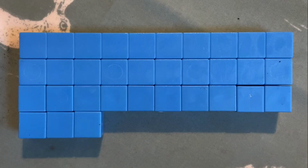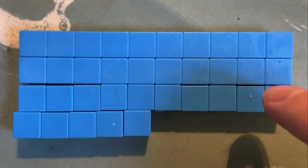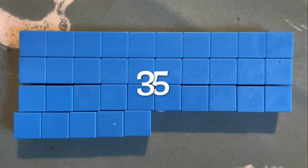Now you can see that I have 1, 2, 3 10s now, 10, 20, 30, 31, 32, 33. And the next number to add in was 2. I'm just going to add in 2 more 1s just in there. So I've got 10, 20, 30, 31, 32, 33, 34, 35.